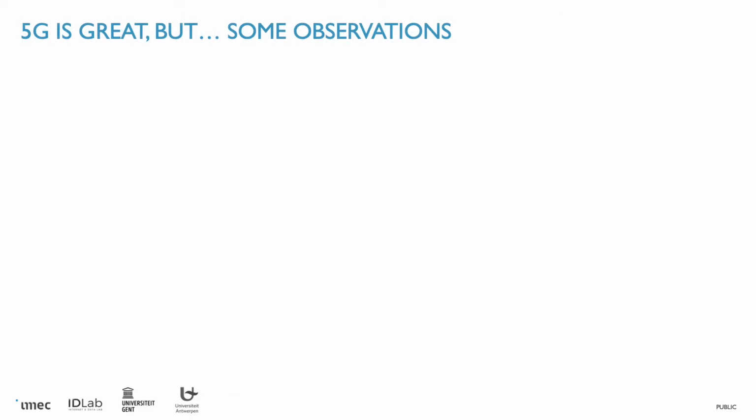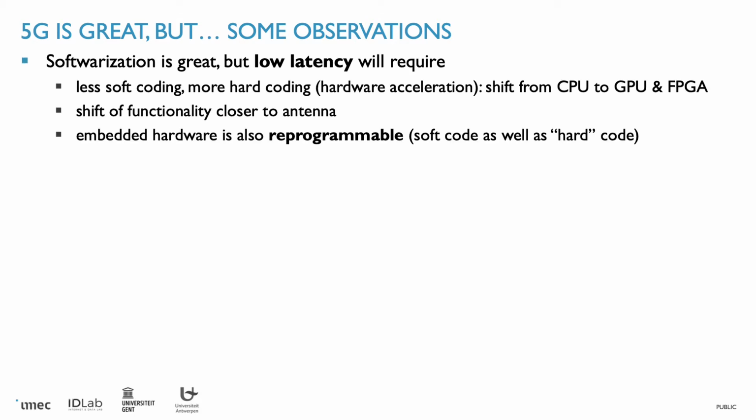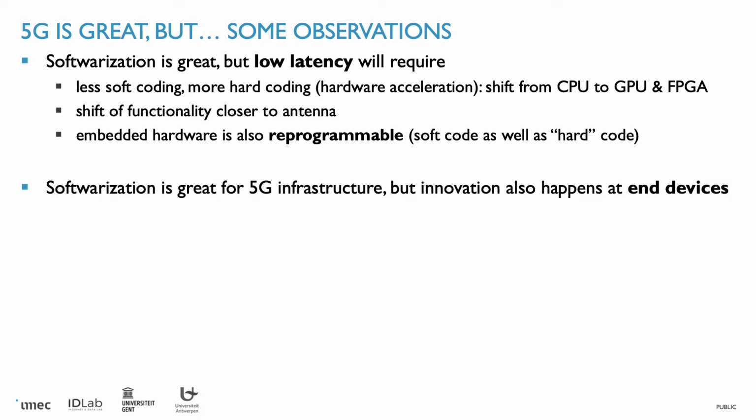Everyone claims 5G is great, but we also cannot ignore some observations. Softwarization is indeed great, but low latency will require less soft coding and more hard coding, meaning hardware acceleration, requiring a shift from CPU to GPU and FPGA, also requiring a shift of functionality closer to the antenna. This should not really be a problem, as embedded hardware is also reprogrammable, soft code as well as hard code, and hence softwarization still applies.